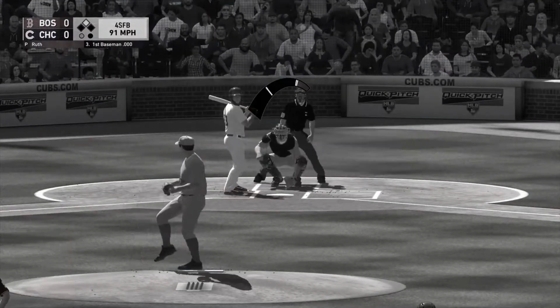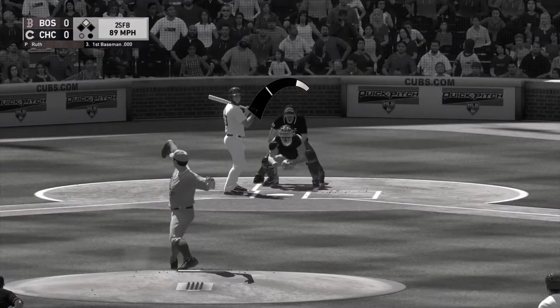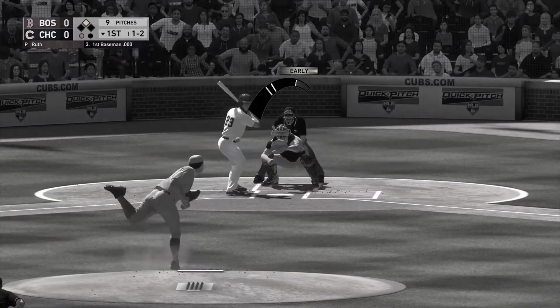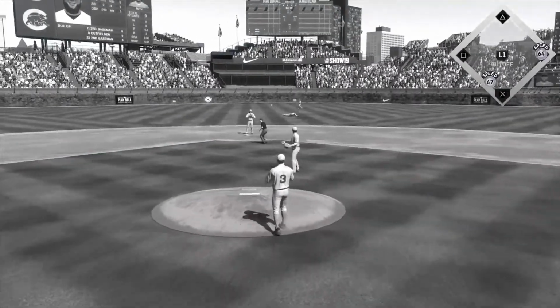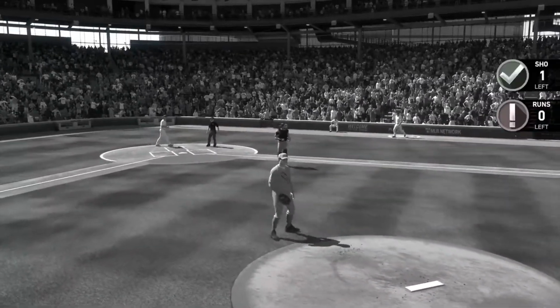1-1 the count to the Cubs first baseman. Good action on the 2-seamer there, and it's 1-2. Swing and a little blooper to center. And that's going to fall for a base hit. The throw to the plate. Oh, but it's offline, so the run will score.